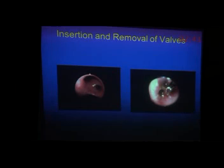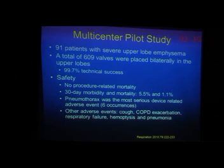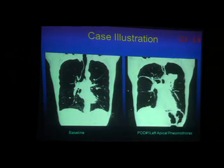However, it has some complications. Some patients developed pneumothorax, and some developed pneumonia. That was a multi-center pilot study on 91 patients, and there was no procedure-related mortality. Morbidity was okay. However, pneumothorax developed in some of them, 6 occurrences, cough, COPD exacerbation, hemoptysis, and some of the patients developed pneumonia. This is one of the pictures. The patient developed pneumothorax after insertion of the stent here. So it can happen.